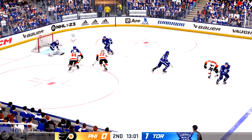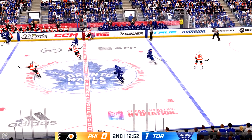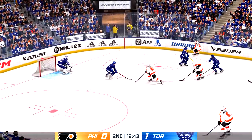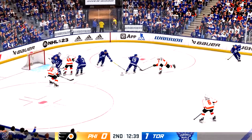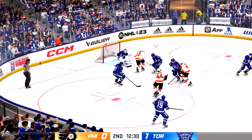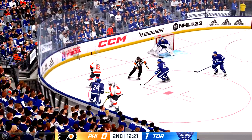Toronto's got it in their own zone. Simmons plays it along the wall. Couldn't make the connection on the play. Philadelphia's got the puck against the boards. The Flyers going to work on offense. And a nice save there as play continues. Taken by Allison.